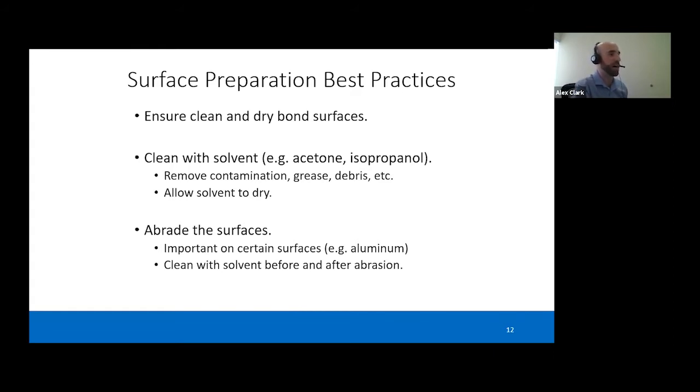Another option, or another step that you want to take if you can, is to clean the substrate, or at least the bond area, with solvent. So a solvent would typically be acetone for metal substrates or isopropanol for plastic. Acetone can be pretty harsh on plastics. It can attack the plastics. Isopropanol will generally be less severe, gentler on plastic. So usually you'd work with isopropanol for those.